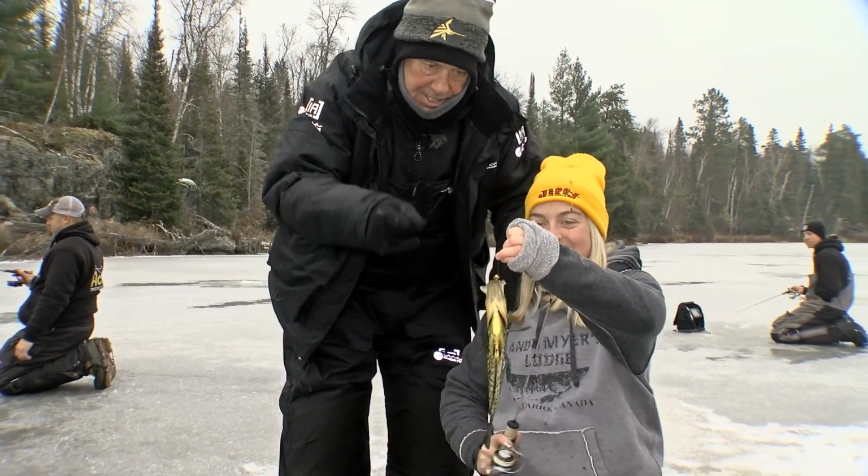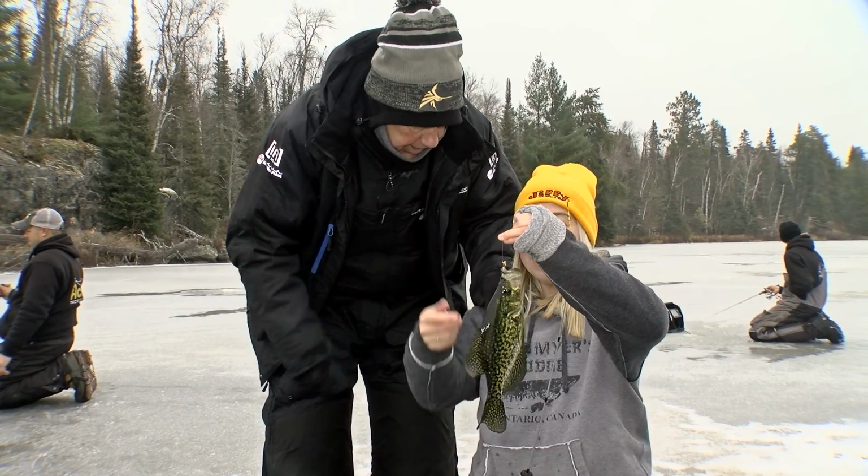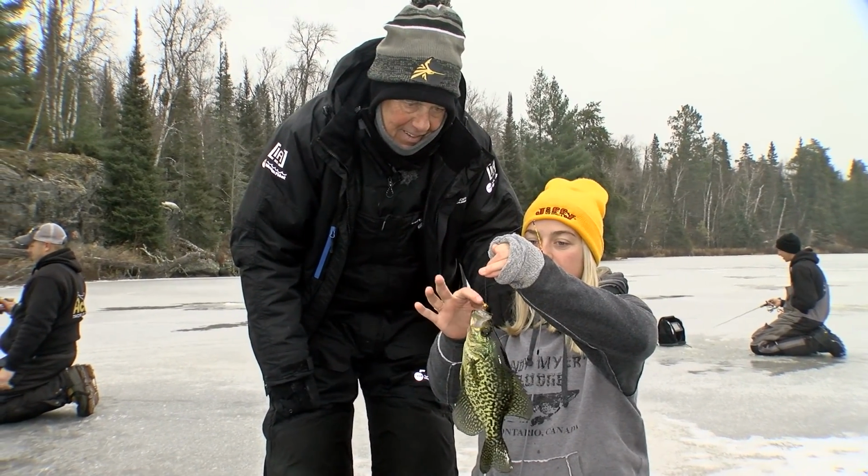The tungsten jig is nice though because it's heavy and you can feel the bite really easily. Yep, and you don't really need any bait because of the googly eyes that make that noise.